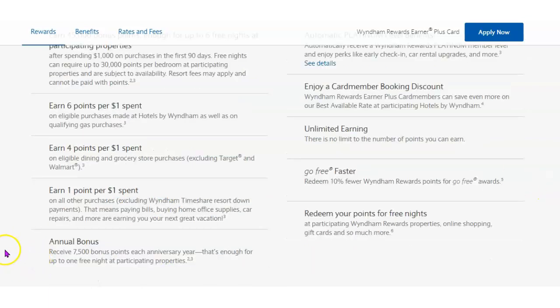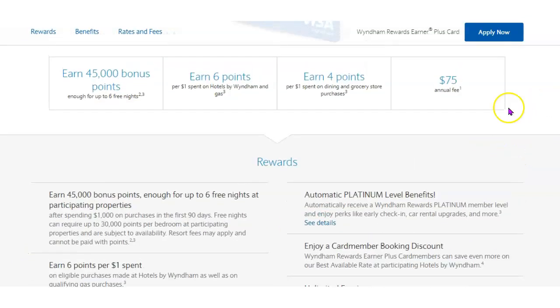And here's a fun thing. Each anniversary year, you also get a bonus of 7,500 points. So you get all of these benefits for only $75 per year.